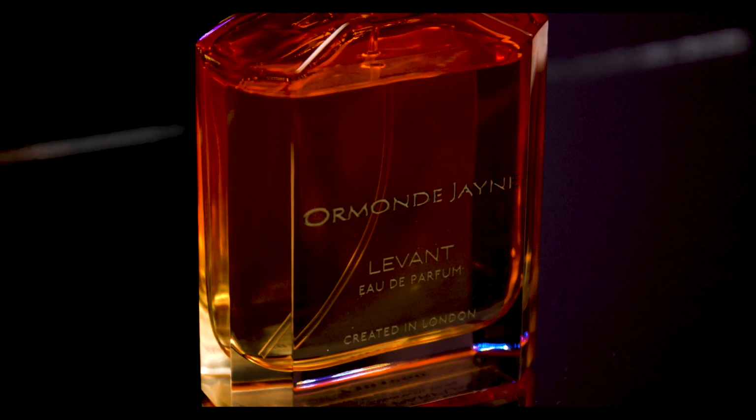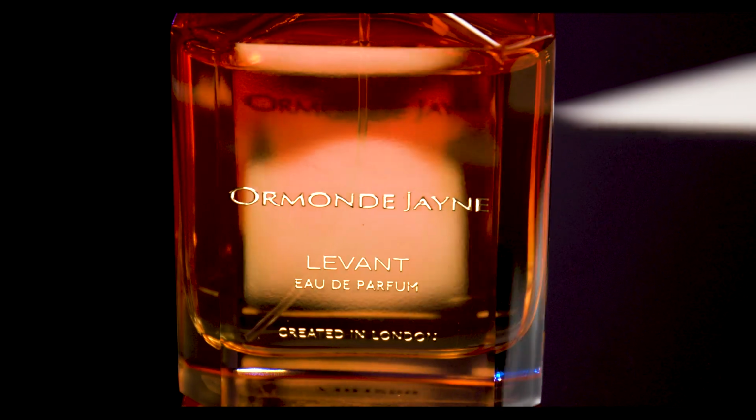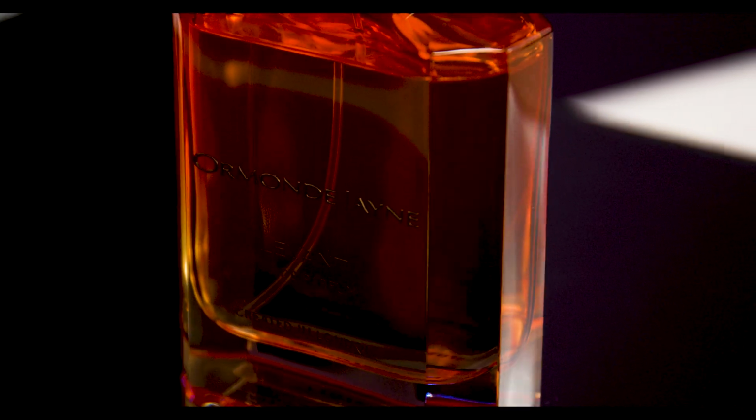On opening, you are getting the most enticing and captivating citruses. Yes, you can use a bergamot, and it does, but the use of the mandarin and the tangelo, these sugary, sweet, citrus, divine scent profiles when it comes to a citrus fragrance, on that opening ensnares you so quickly.